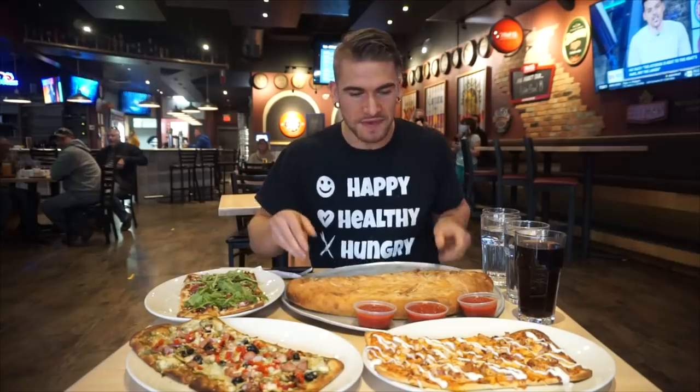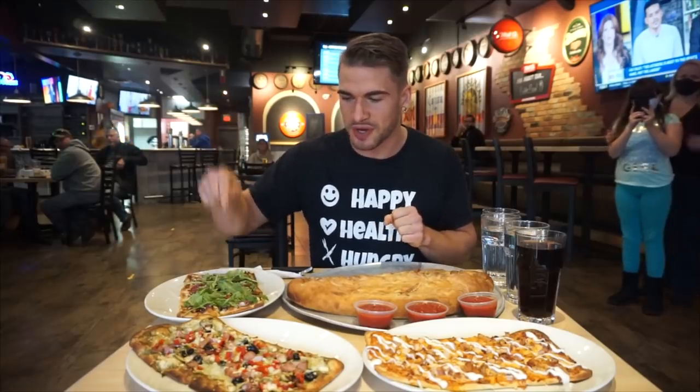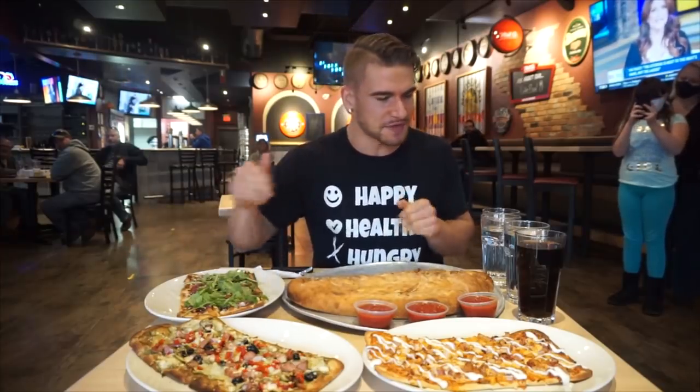Hi everyone, so here we are with the challenge, absolutely massive. So we have this big Panzerotti, and like I said, they would not just let me eat the Panzerotti challenge, which is a normal challenge, so they gave me three of their new flatbreads. So it looks really, really good. This one's got prosciutto and bacon jam, and delicious, delicious. I love meat, you guys know that.